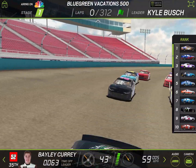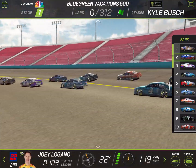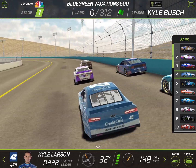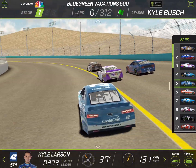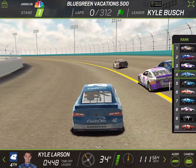Time to make a championship 4 here at ISM Raceway. All eyes on the flag stand. Green flag is in the air, and we are underway. Kyle Busch on the inside, Joey Logano on the outside through the dogleg, headed to turn number 1 for the first time. First time, and it'll be Kyle Busch taking the field into turn 1.